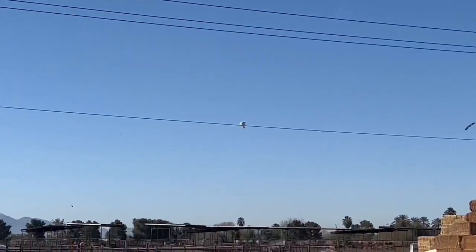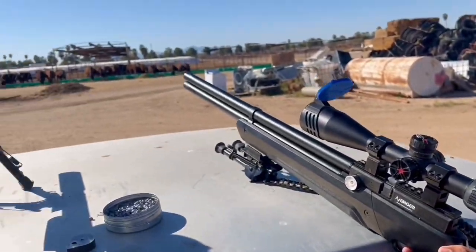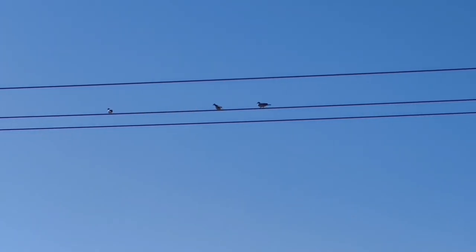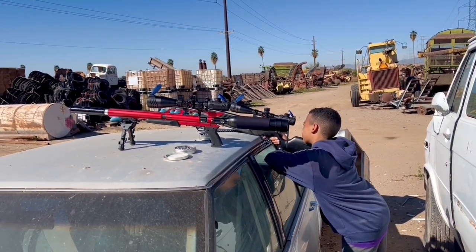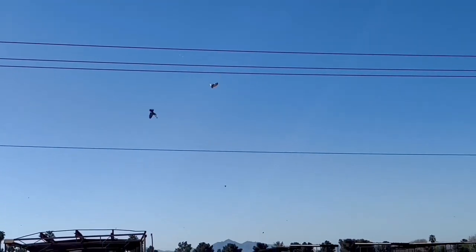Now this dove is approximately 50 yards away, and it's a glancing shot, and the dove takes flight. Here is another lucky dove. He gets away without any real damage. Now this dove isn't so lucky. Down it goes.